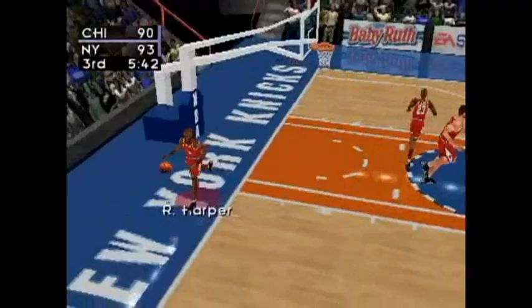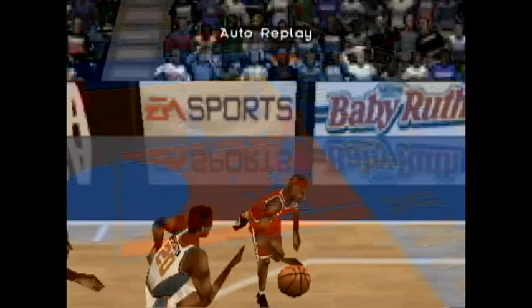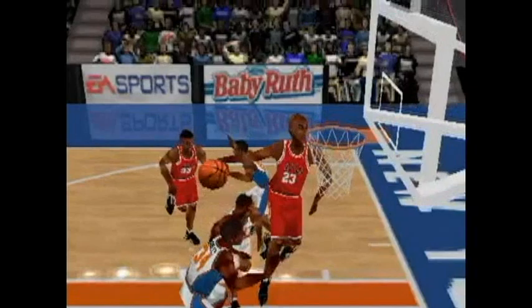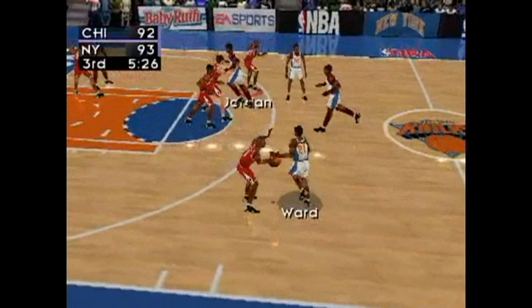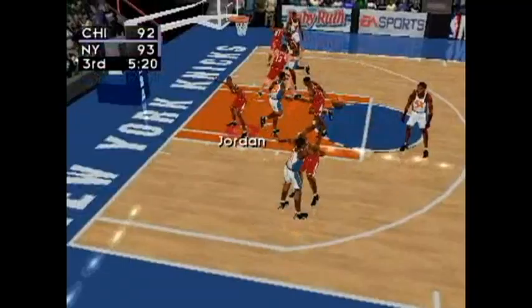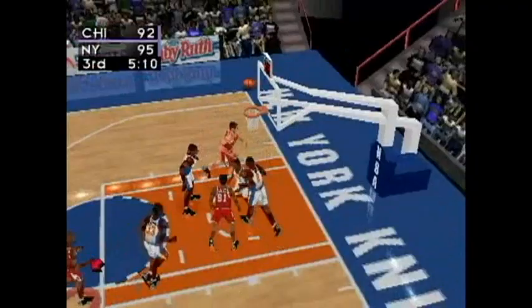Inbound pass to Pippen. From center court to number 23. With the windmill. Let's check the replay. Inbound pass to Ward. Ward to Oakley. Takes the jumper. All net. Inbound pass to Harper. Puts up the J. Hits the rim. Pulled down by Longley. Grabbed by Rodman.